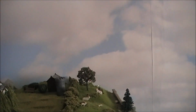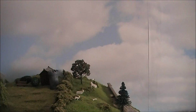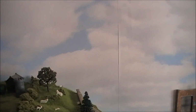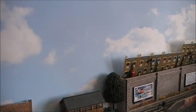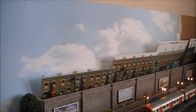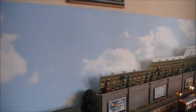Now, we found the back scene a long time ago, like we said in one of our old videos. We weren't sure where it was, but we found it now, and we've installed what we've got. We've used a spray glue. I can't remember the brand name, but we used a spray glue, sprayed it onto the boards, the wooden boards on the back scene, and then we just stuck the clouds over it. Now, we think it looks very, very nice.